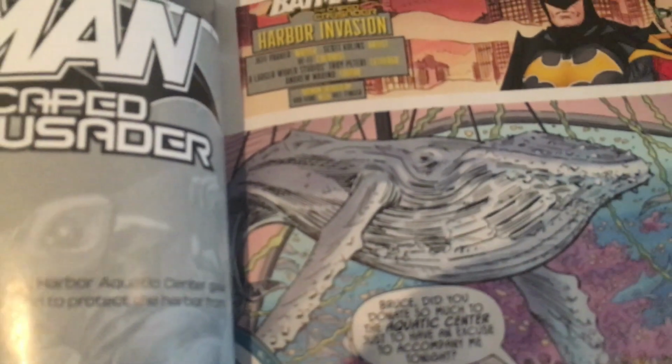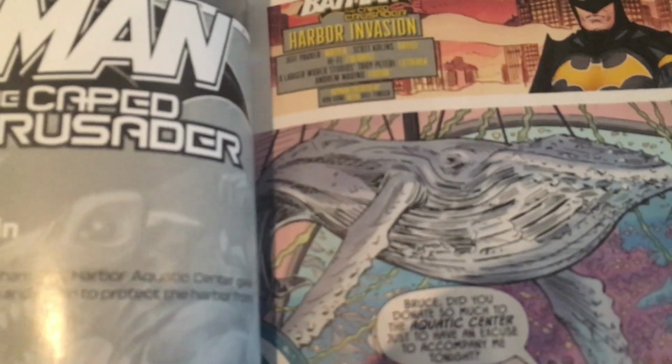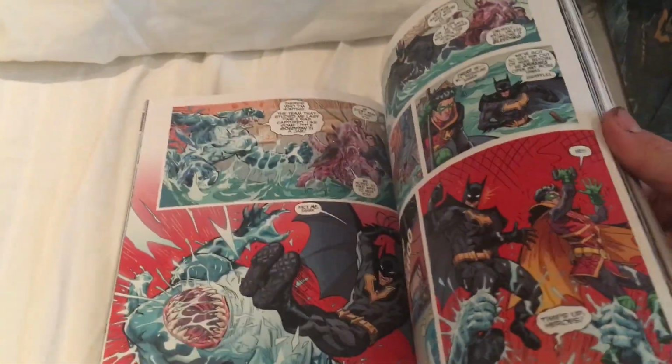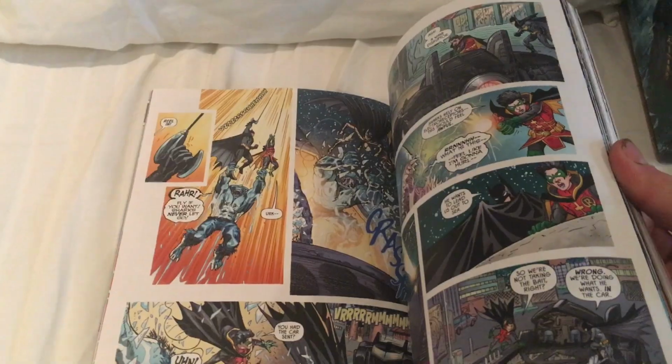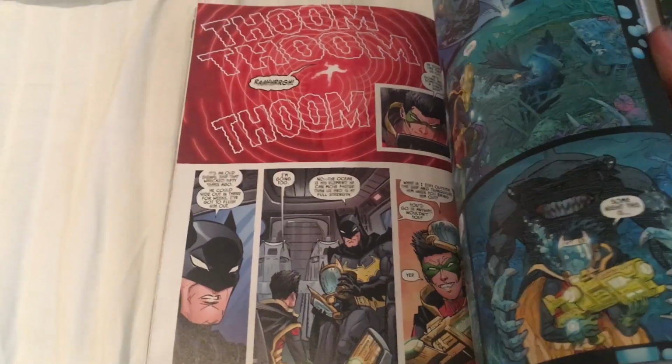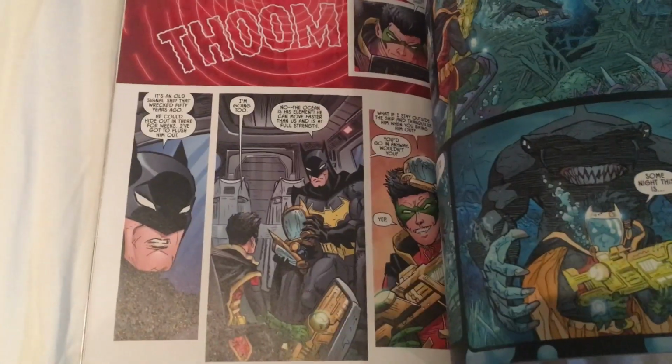So excellent work on that. The artist for this one was Scott Collins, and the writer was Jeff Parker. So basically the Shark King shows up and he's mad at the marine biologist. There's a cool little subplot where I guess this has got to be Damian Wayne, right? If it's modern day Robin. Damian Wayne is grumpy that he didn't go to the aquarium, and Batman's trying to keep him safe.